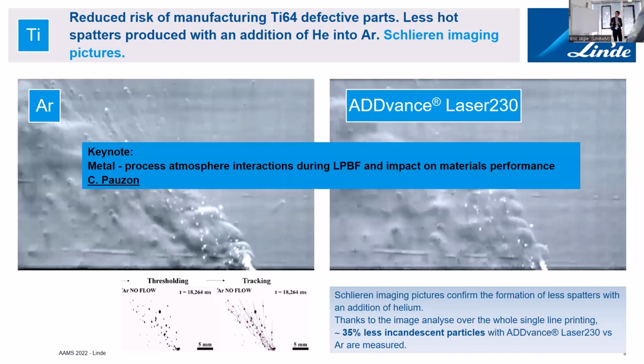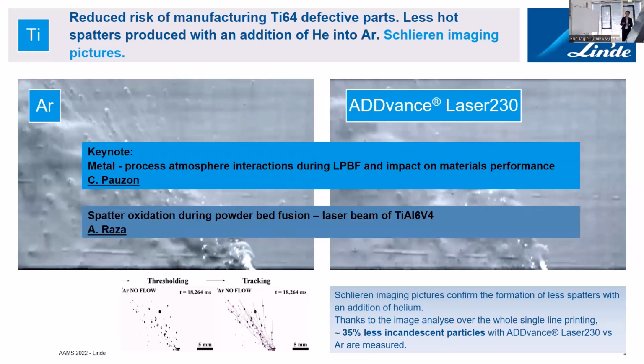I won't take more time on that because Camille Pozon has a keynote tomorrow about that topic, and you will learn more about that tomorrow. And as well, Armand Raza also has a presentation tomorrow dedicated to the spatter formation and the difference between different gases.